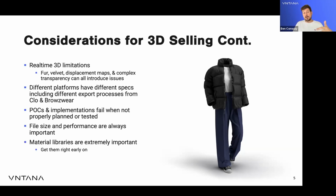Another thing you need to think about is that the different platforms are going to have different specs. It is not one-size-fits-all by any means. Snapchat's cool with 2K textures. Meta wants 1K textures. Some people are fine with your export from Browzwear, where you've got a single material per UV, or a single UV per pattern piece, basically. Others are like, no, this all needs to be in a 0 to 1 UV space. And so those are all things that you need to think about before you go into selling in 3D.